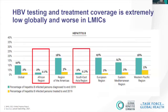I think we all on this call know that we are far from achieving such levels of coverage. Globally, this is the 2021 Global Progress Report from the WHO, showing 10% of all individuals diagnosed and 2% in care or treatment of those needing it. And you can see those numbers are even lower in some of the regions represented primarily by LMICs, including the African region and the Southeast Asia region.